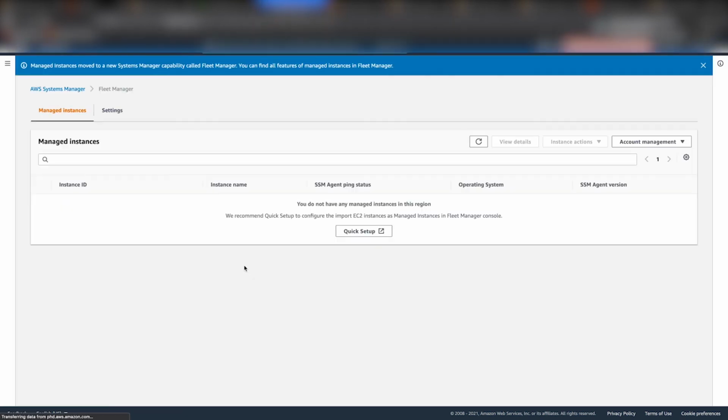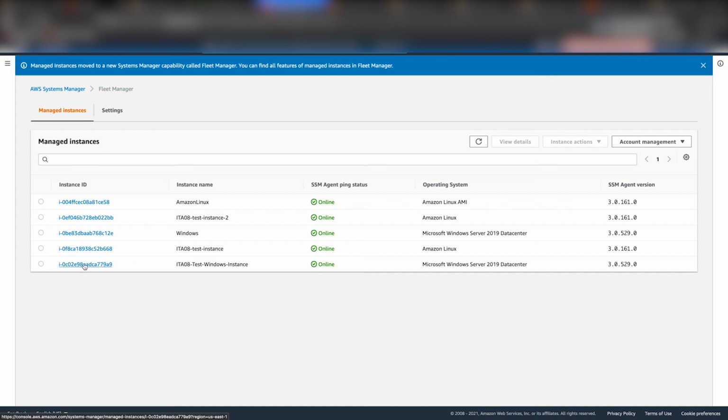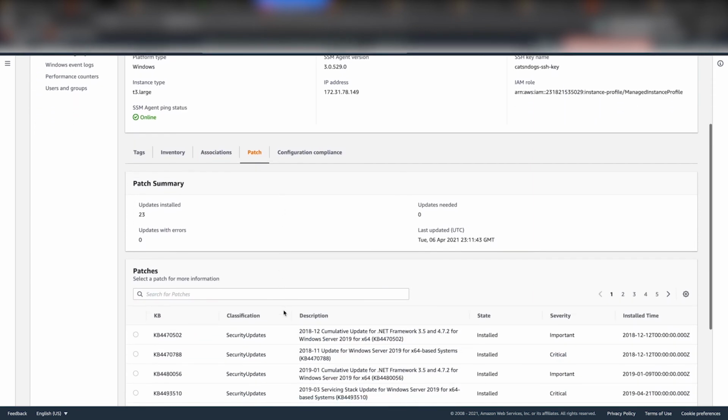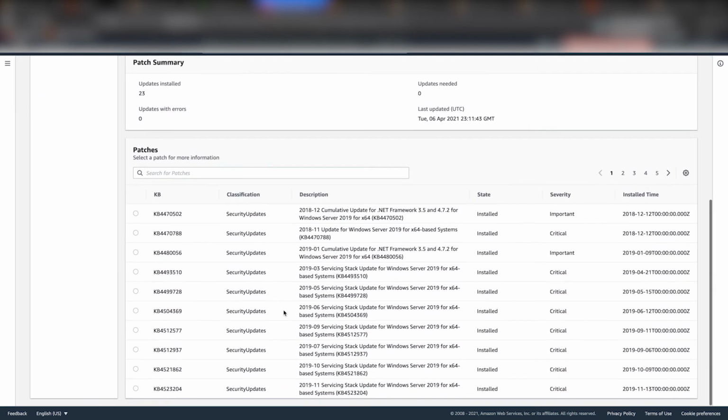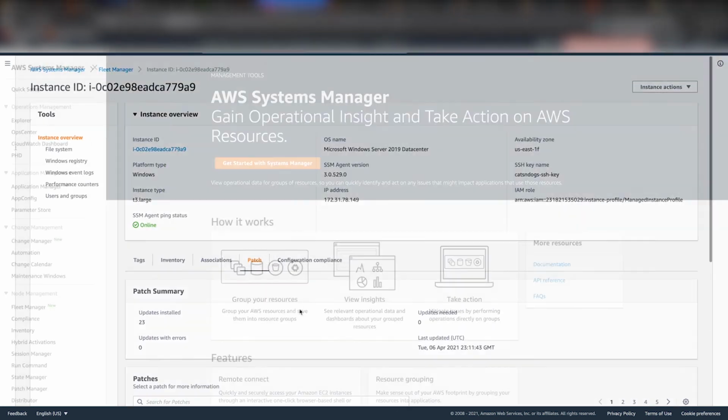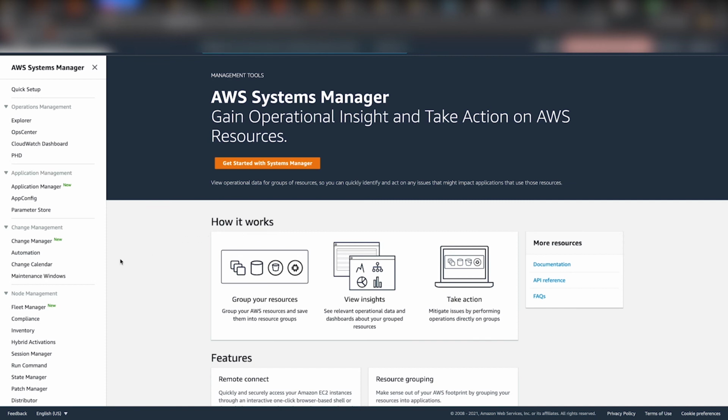If we now hop back to Fleet Manager, we can see that our instance is being scanned, and we can look at the patches that have been identified for that particular instance. And you can see there are no missing patches reported. Everything looks good. Let's now go and look at the compliance of our fleet of instances using AWS Systems Manager Compliance.